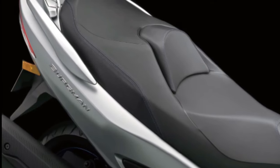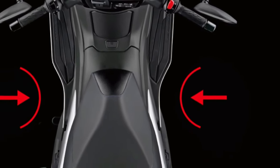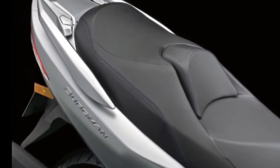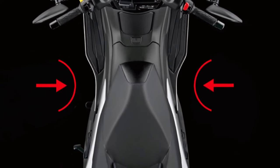Blending unmatched styling, engine, and chassis performance, along with confidence-inspiring rider aids, the Suzuki Burgman 400 continues as the premium scooter of choice for riders of all experience levels.